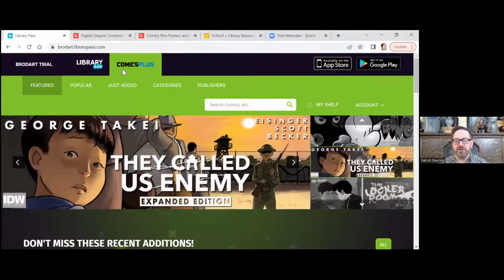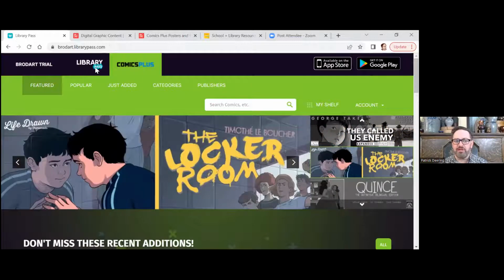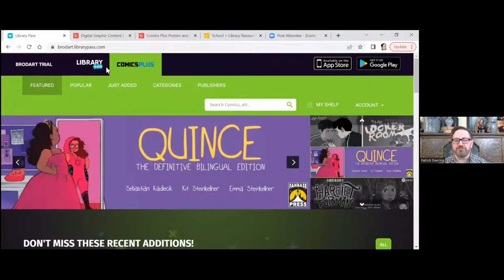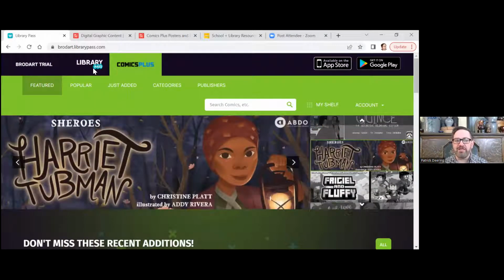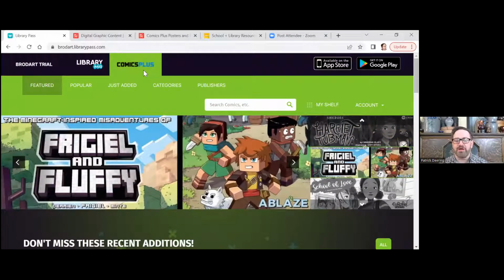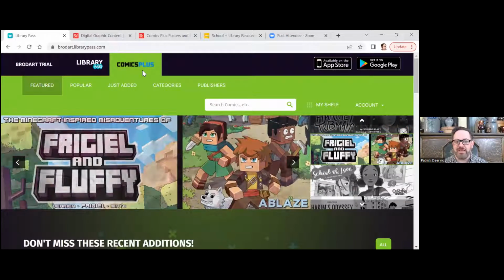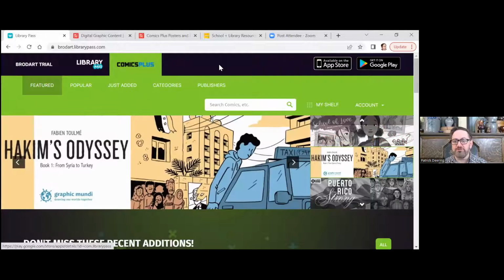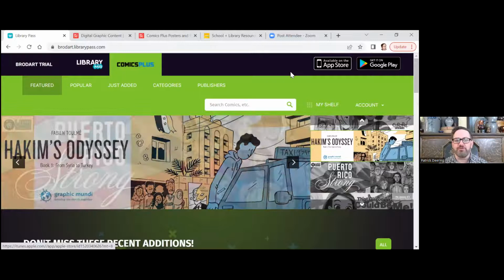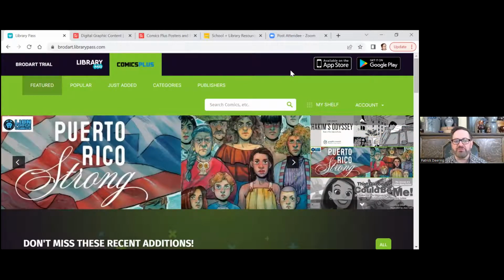Again, a repeat of the branding. It's a Comics Plus product under the Library Pass umbrella. We put both names here on purpose so that as people are exploring, they get used to the idea, they might see both. In some of the free promotional materials you have access to, it actually says Comics Plus powered by Library Pass, to again reiterate that. If somebody were to access the URL from their phone, you can see there's an option right here to go straight to the App Store. There's no question they'll get exactly what they need, no worries. But for the URL experience, this is what they will see.